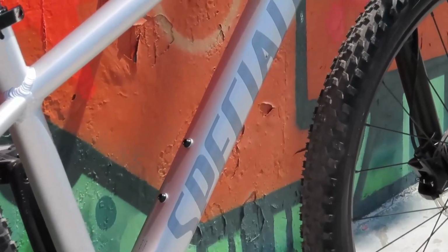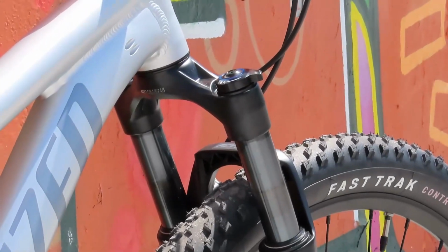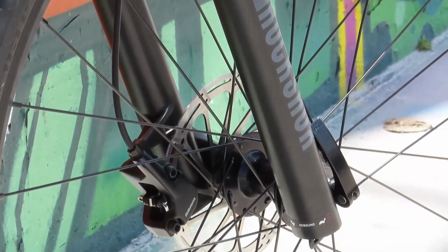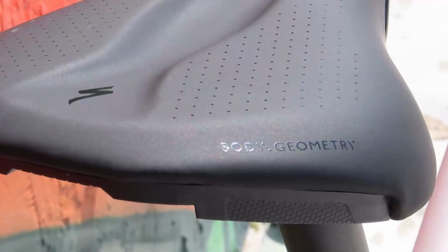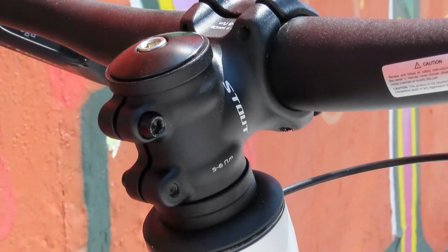I downsized to a Specialized Rockhopper Expert in both tire size and frame size. But before I did this, I wasn't sure if I was making the right choice. I went online and tried to find as much information as I can about downsizing, tire size, and frame size, but there isn't too much information out there on the subject.